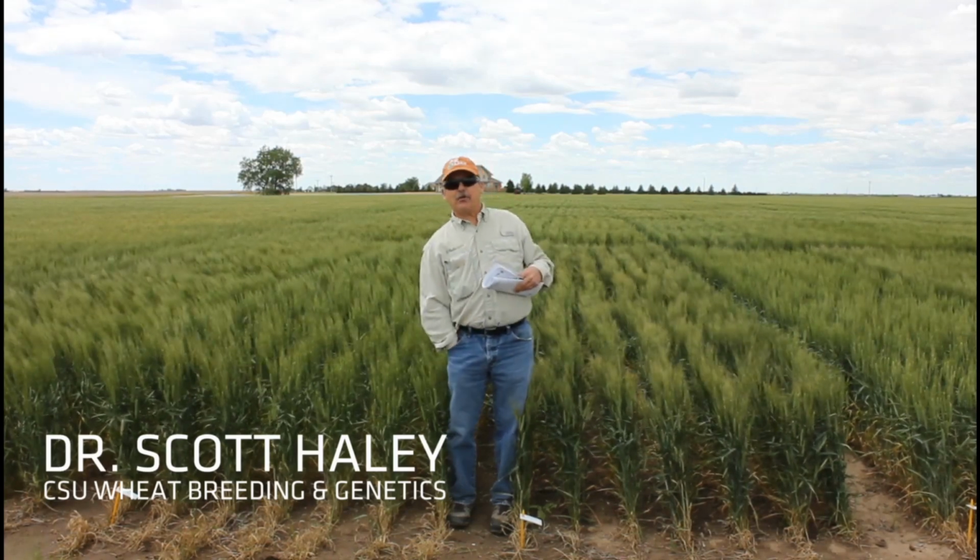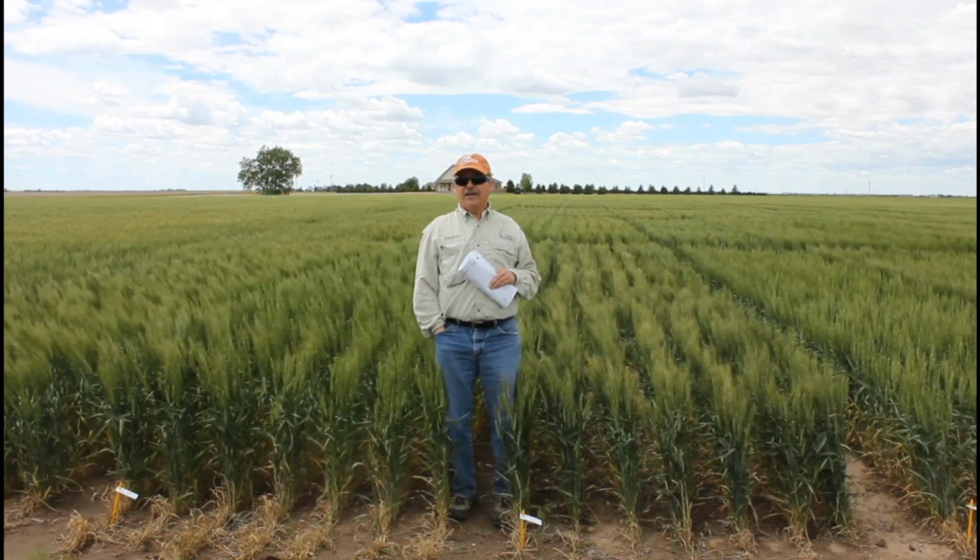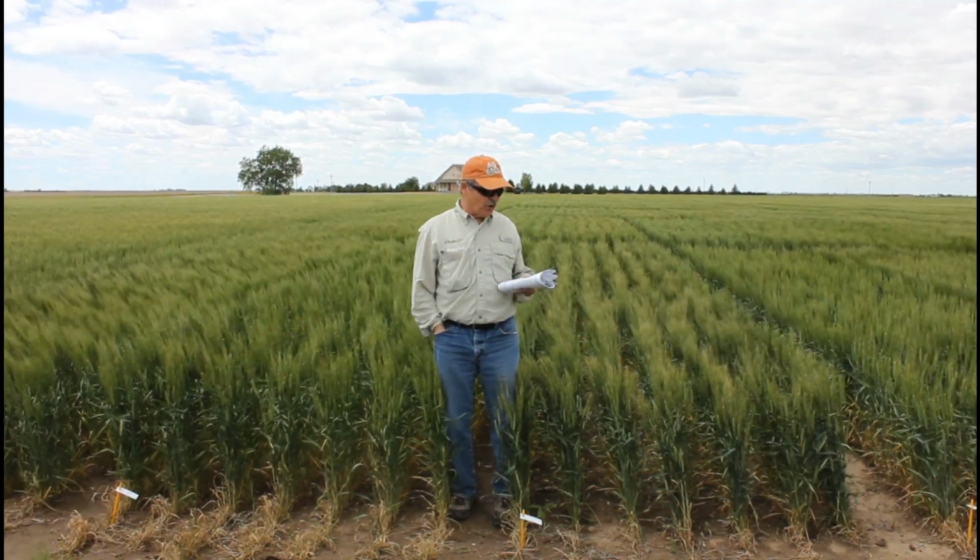I'm CSU's wheat breeder, and my job here today is to walk us through the varieties here at this irrigated plot just a little bit south of Holyoke.